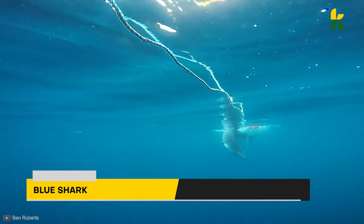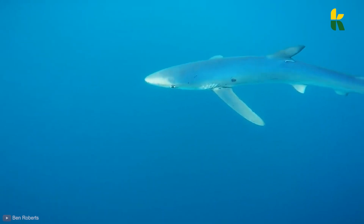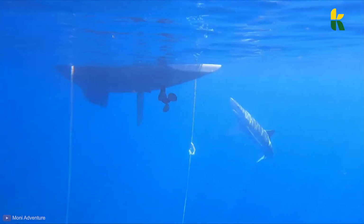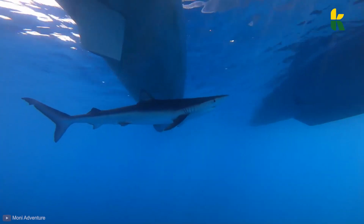And now comes the blue shark. What makes the blue shark so scary? We're glad you asked. For starters, it doesn't like to hunt alone. Where there's one blue shark, there are dozens more. They hunt in groups, so encountering them can be really dangerous.